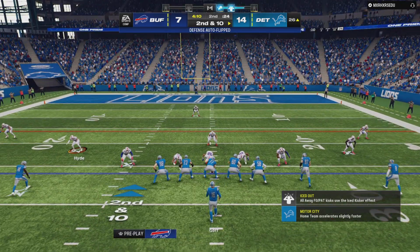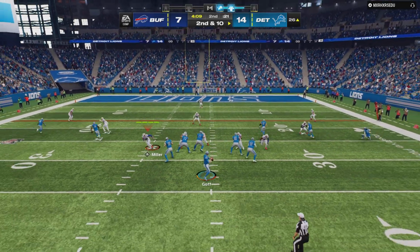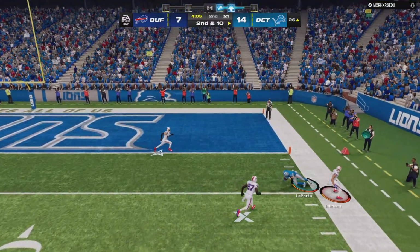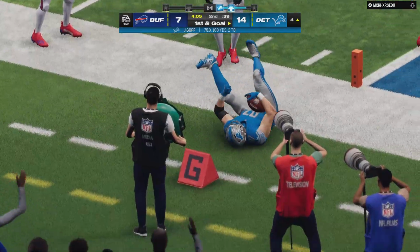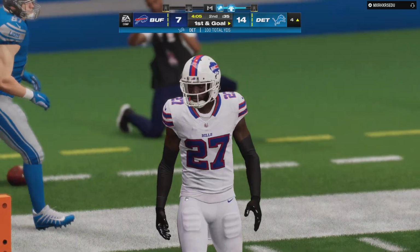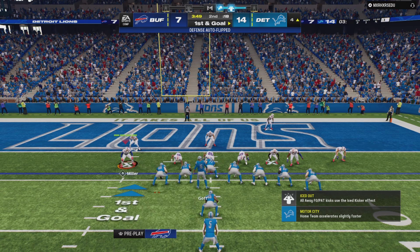An incomplete pass on 1st down. That leads to a 2nd and 10. Goff now to throw. That is caught by Laporta. And he's down inside the 5 at the 4 before he's out of bounds. A good pickup there at 22.